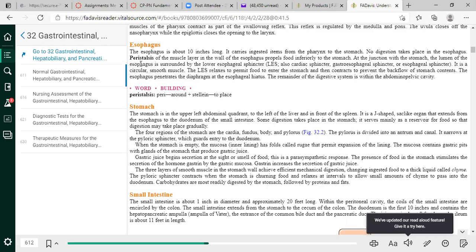And if your patient is experiencing decreased peristalsis, will that result in diarrhea or will it result in constipation? Constipation. It will result in constipation because we know peristalsis is that wave-like movement. It's that wave-like movement to help pass things.